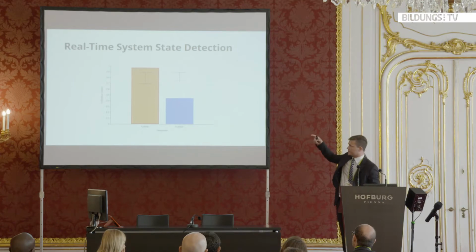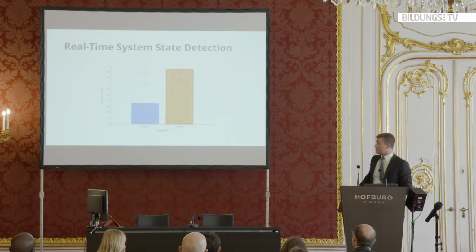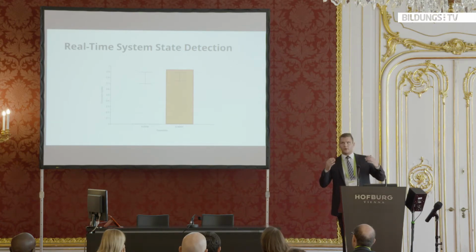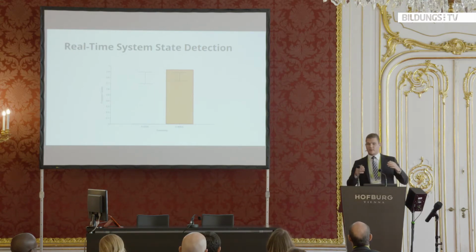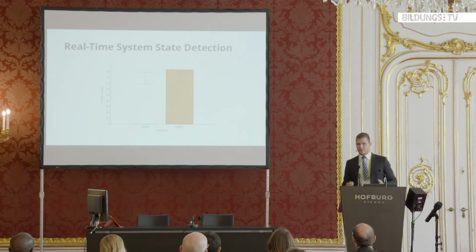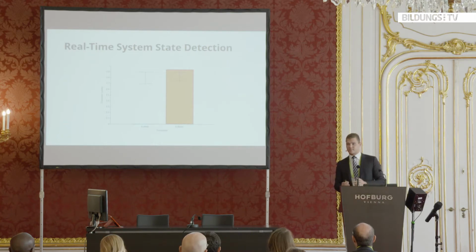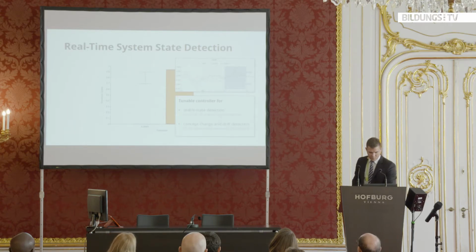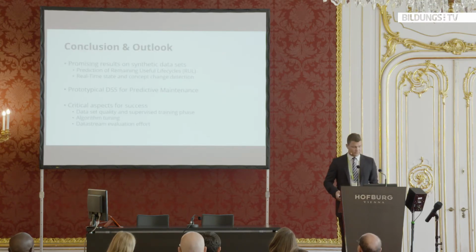Okay, and as you can see here, we implemented this in HeuristicLab as well. You can easily track exactly the point when both of these bars, as you have seen in the middle of this video, are somewhat in the middle and no so-called ensemble model is really winning, meaning that a stable state is detected, then we have a concept shift or concept drift ongoing, meaning that this is the point where you should trigger maintenance. Well, we did this with a so-called sliding window evaluation, and the result was a tunable controller for state detection and concept drift detection.